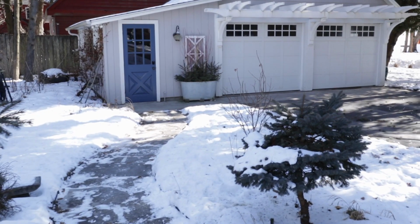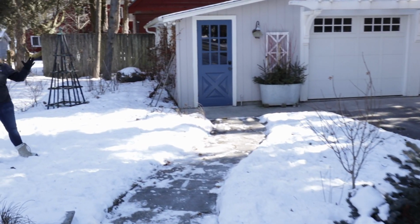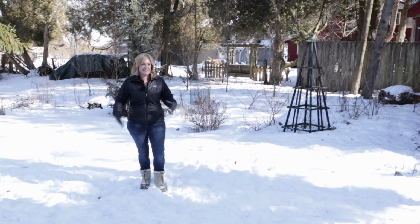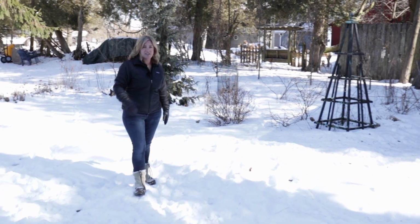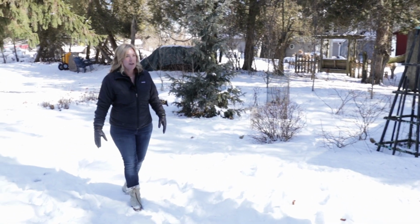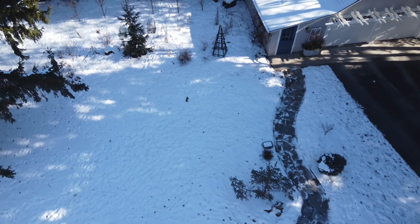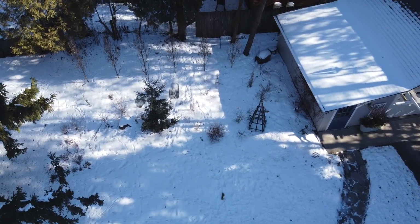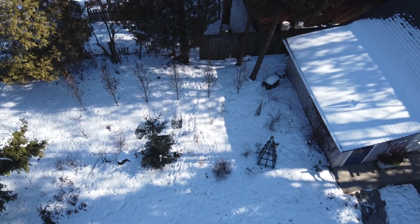I'm going to apologize in advance, you guys, for the exposure. I'm sure the camera's having a tough time with it. It is a bright sunny day, and with the white snow, that just wreaks havoc on a camera. So this part of the garden over here, again, we've got another evergreen, which is particularly welcome this time of year.